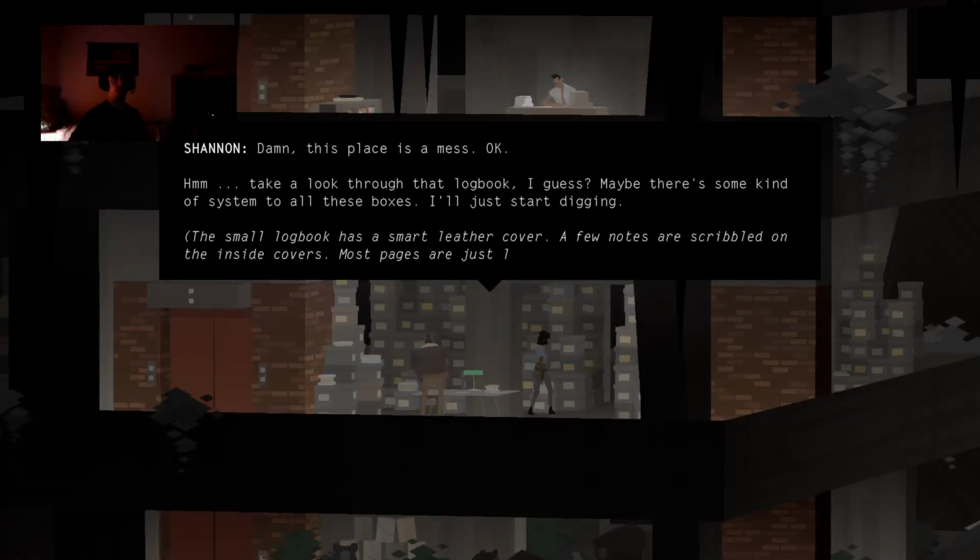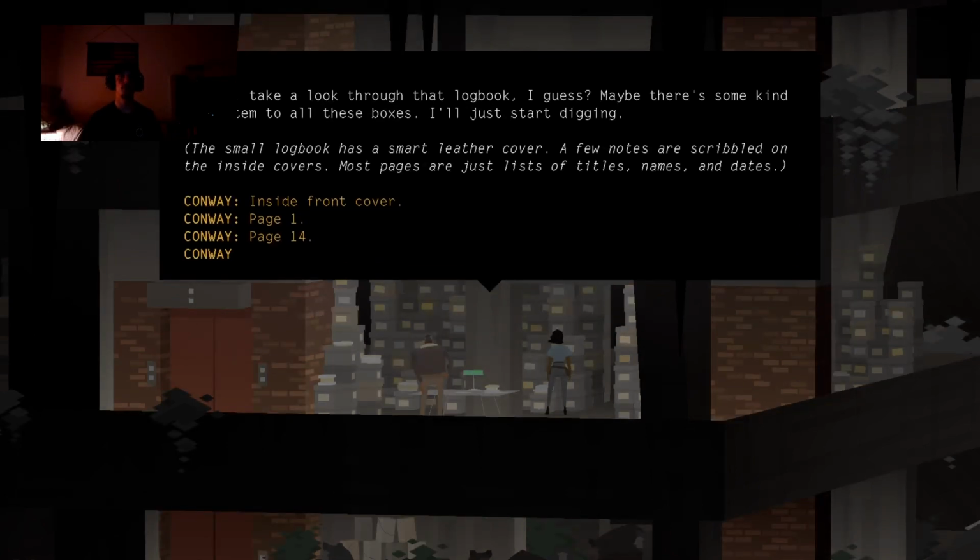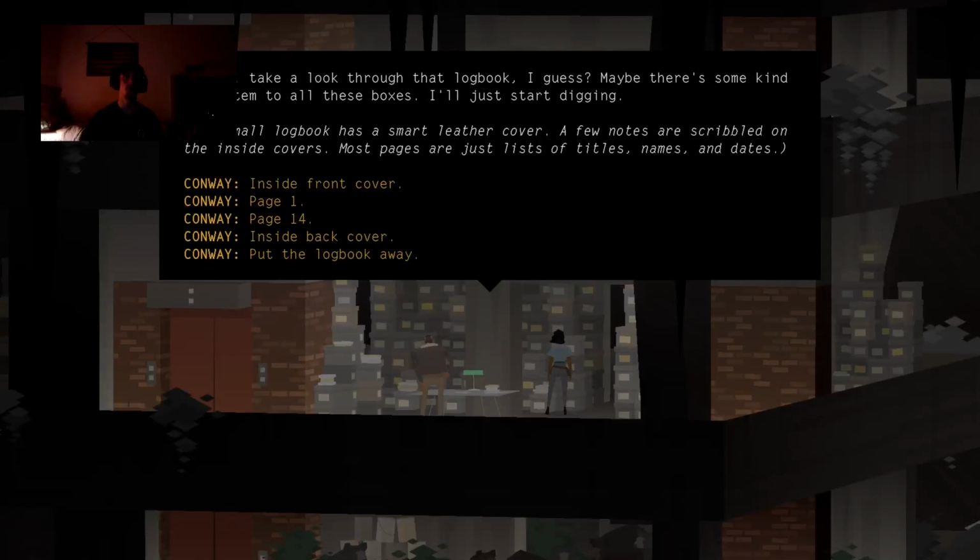The small logbook has a smart leather cover, with a few notes scribbled on the inside cover. Most pages are just lists of titles, names, and dates. Inside front cover, page 1, page 14. Inside front cover. Put the logbook away.